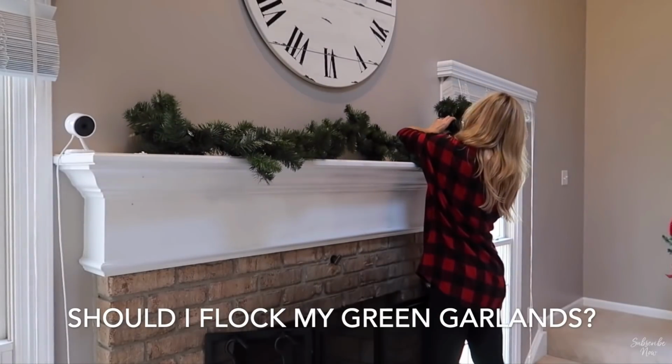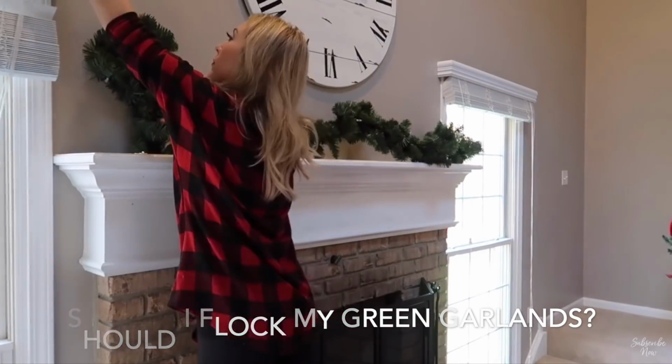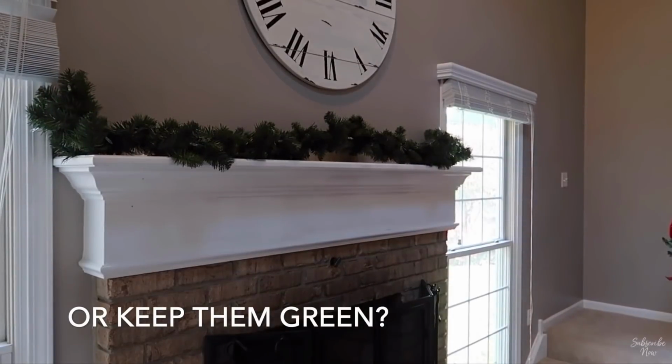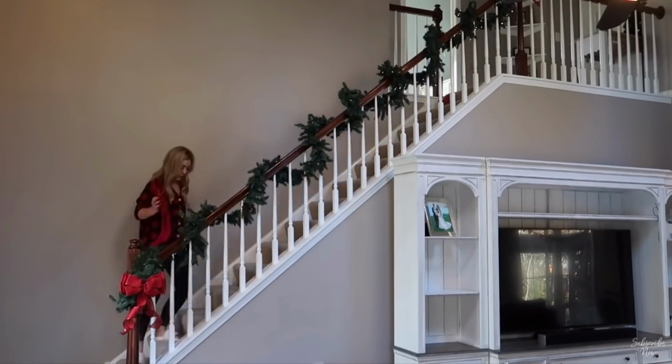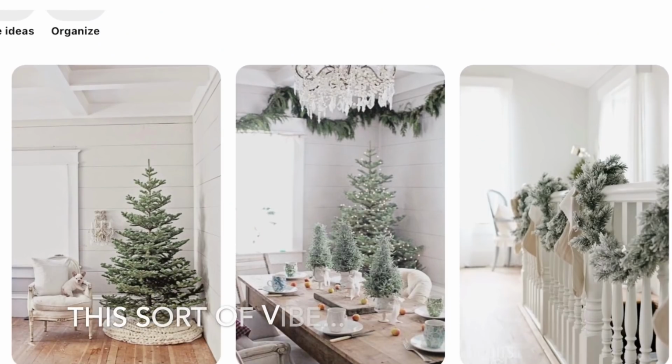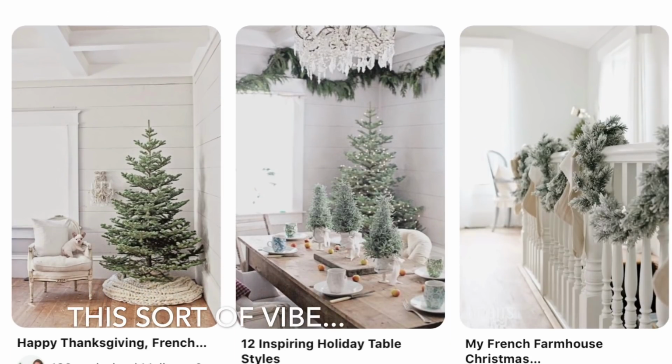And even my green garland that I usually have on my fireplace, I'll insert some pictures or video here. Would that look really cool if I sprayed some flocking on it, just to change it up a little bit, since it's been the same garland? But then I guess you can never really go back. I don't know. Let me know what you think I should do there.